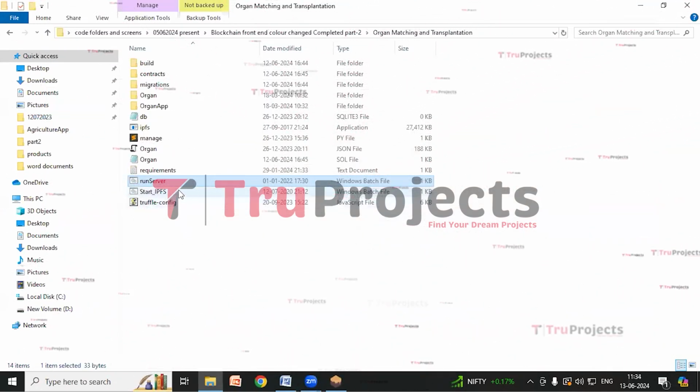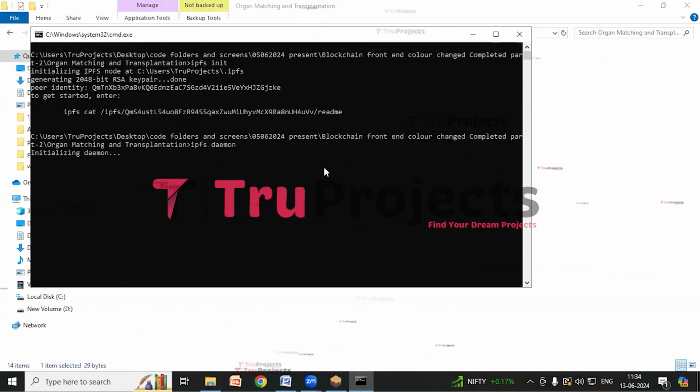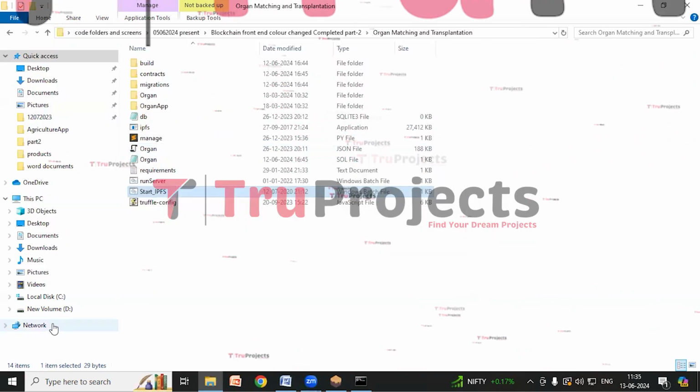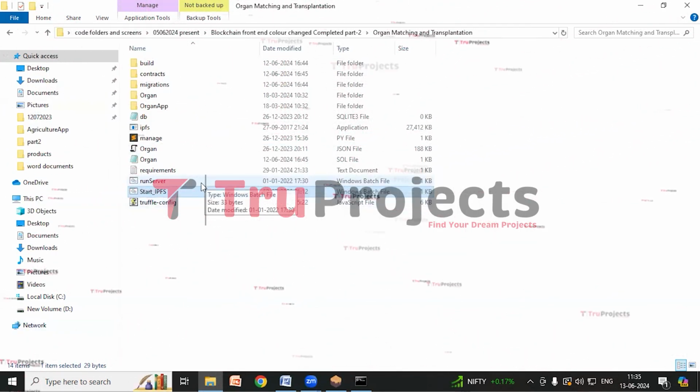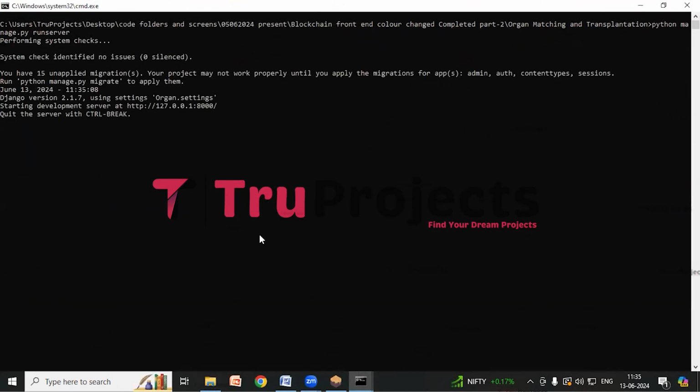Now double click on Start IPFS BAT file. So the IPFS server has been hosted. Minimize this. Now double click on the run.bat file so that the manage.py file is compiled. So here the Django framework will host the application locally at the default address localhost and port unless configured differently. This is the local host and this is the port. Now copy the local link provided by the framework. I'm copying it and paste it into any web browser.